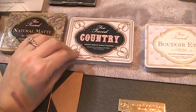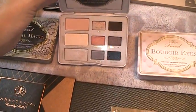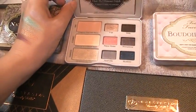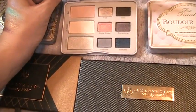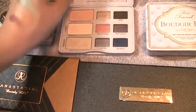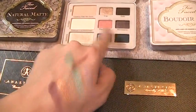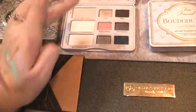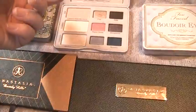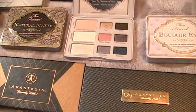This palette unfortunately is a little bit of a dud. This one is the Country palette. The shadows are really, really beautiful. I love a lot of them. However, there are a few that are just duds for me. For example, Rhinestone, Bluebird, they're just glittery, not super pigmented colors. I think if you swatch them, they probably look okay. Meh, actually not even. That was one swipe across and it doesn't really look that good. Some of them are really nice, like that one, but not the more glittery ones like Rhinestone and Bluebird. Y'all is really glittery, but it works pretty well, even though it's a really glittery one.